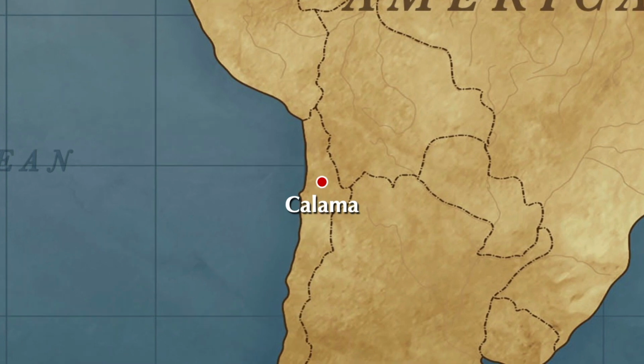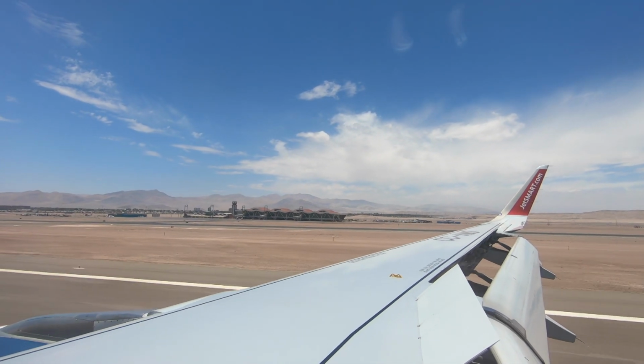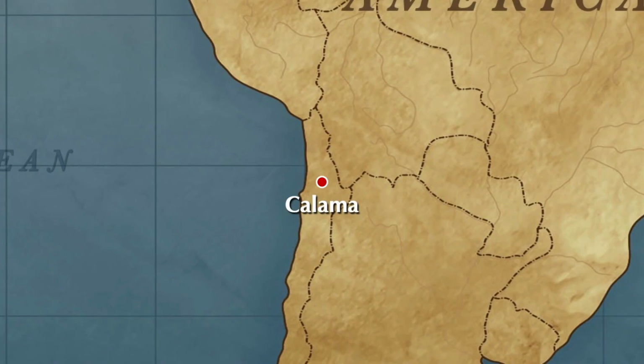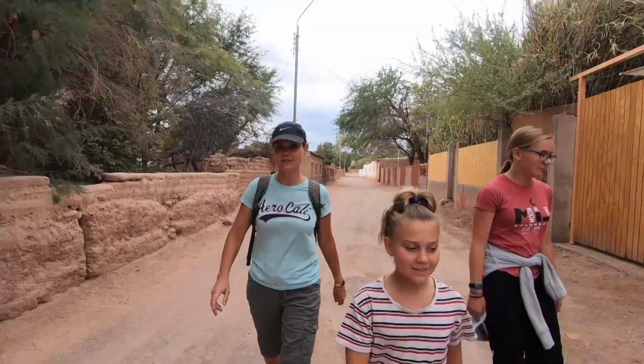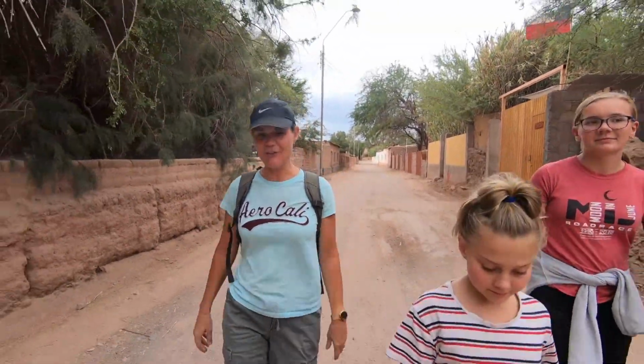Santiago to Calama. Our plane landed in Calama, and we really noticed the difference of the desert landscape. From there, we had a 1-hour van transfer. We've arrived in Atacama. We've just settled into our hostel and now are on our way to the downtown area.